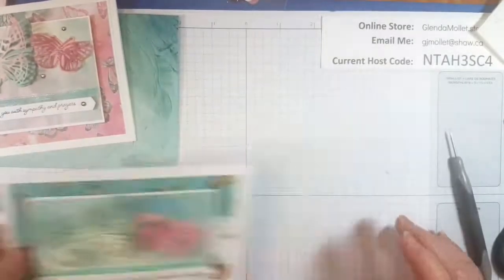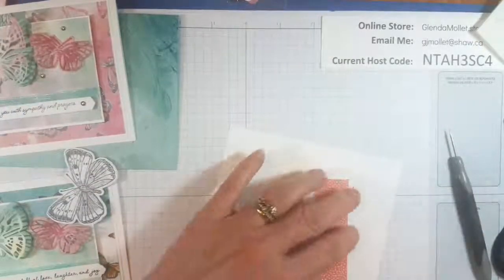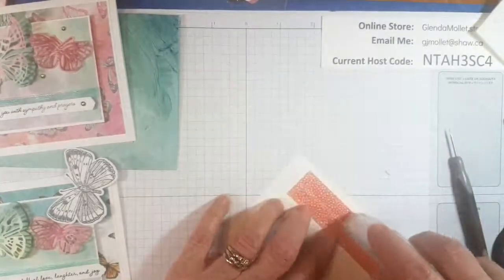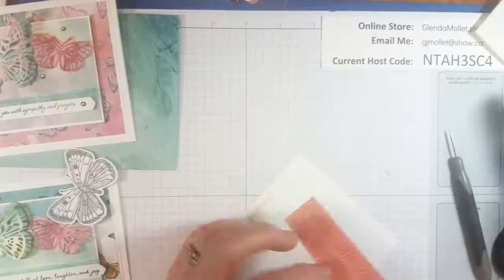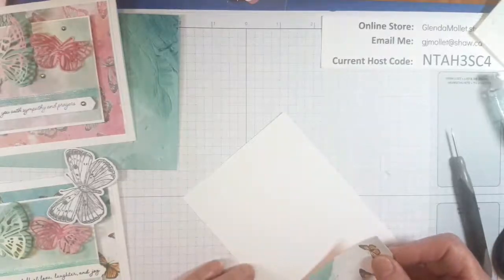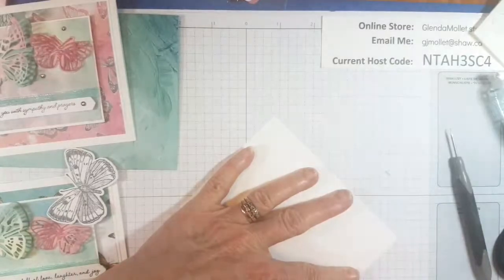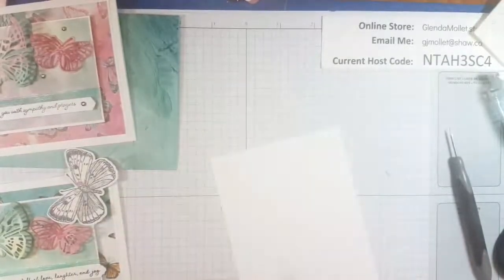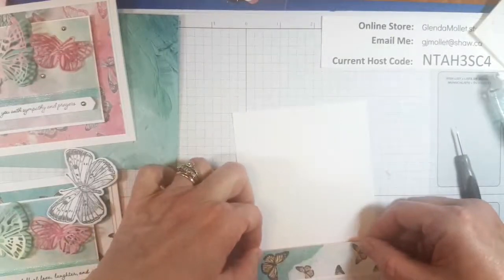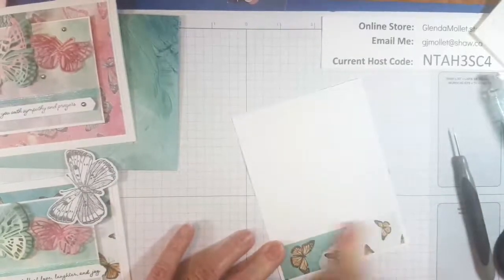Okay, so that's the outside, and I'll do the inside while we're waiting for those to dry. So I'm going to put some adhesive on this strip. Now, these little strips, I used to throw these away. But why? Just decorate the inside. Put it on one side or the other, or across the top or across the bottom. Oh, this one's a little short. Turn it over. It's a little short, but that's okay. You just put it on here with a border all the way around it. See? Waste not, want not.